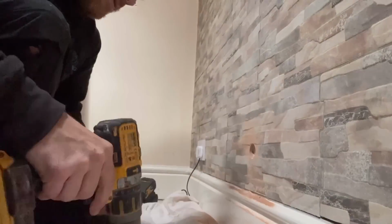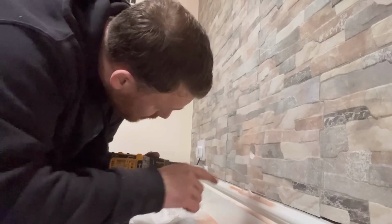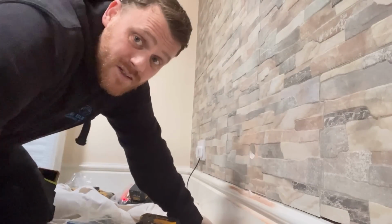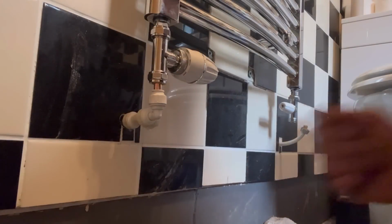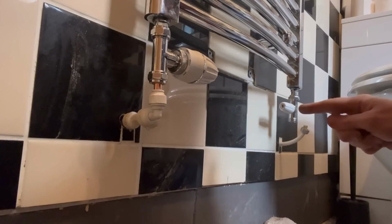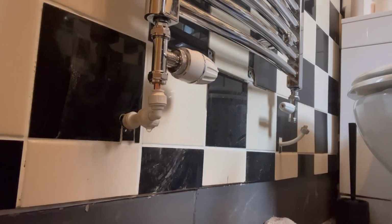Okay. At least way it stood. Somewhere there we've got to drill the other side. So we've measured the same as what we did that side, so I'm hoping now when we put the drill through, it near enough lines up. Here we go.